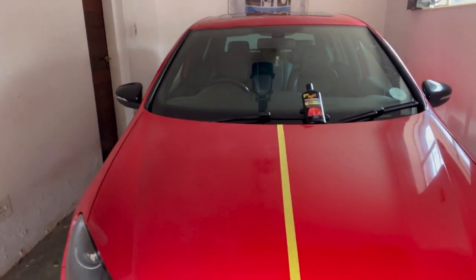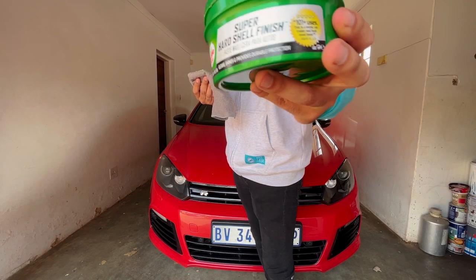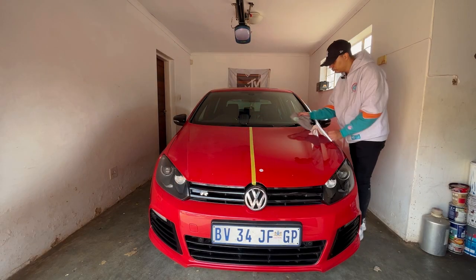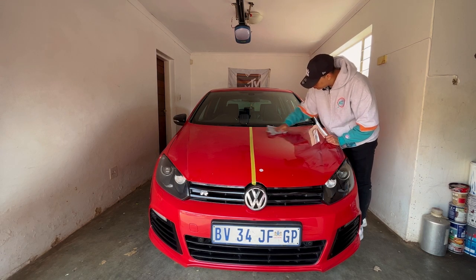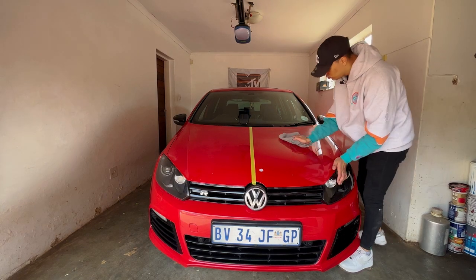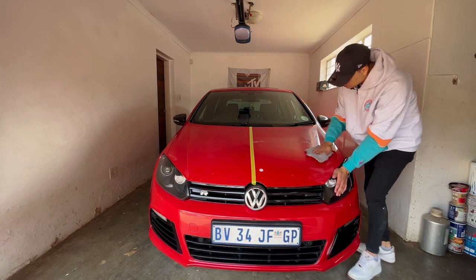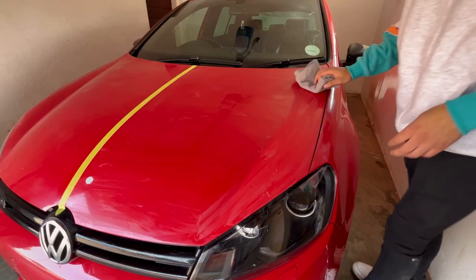Okay, so I finished half of the bonnet. It looks a lot better, but it's still not perfect. We have one more thing left to do. We're going to put wax on. We'll let it set for about 2 minutes and then we'll wipe the wax off. A few moments later.